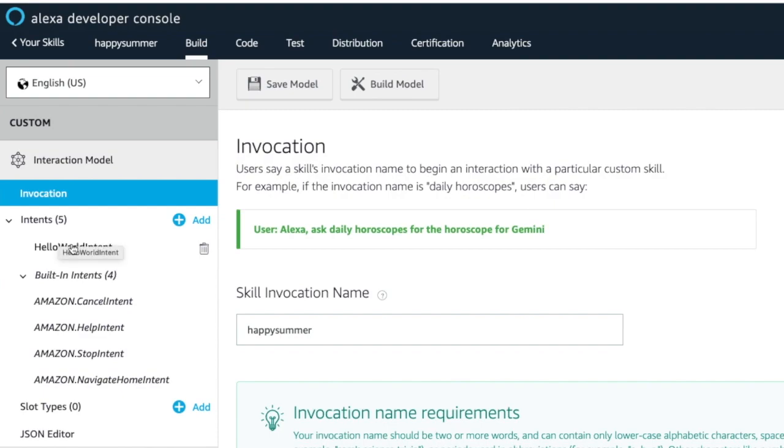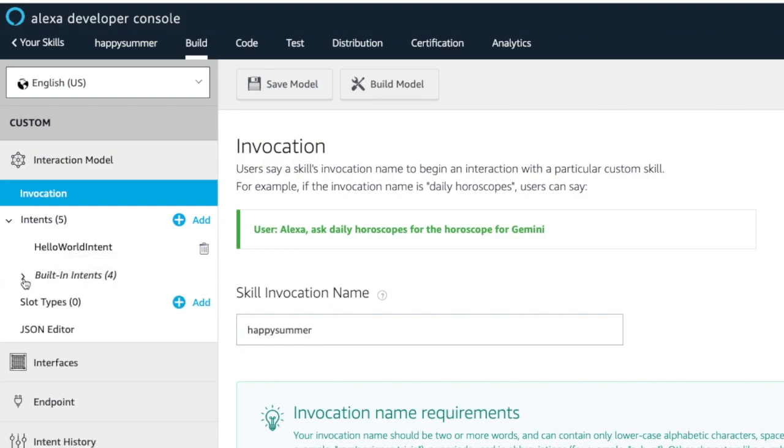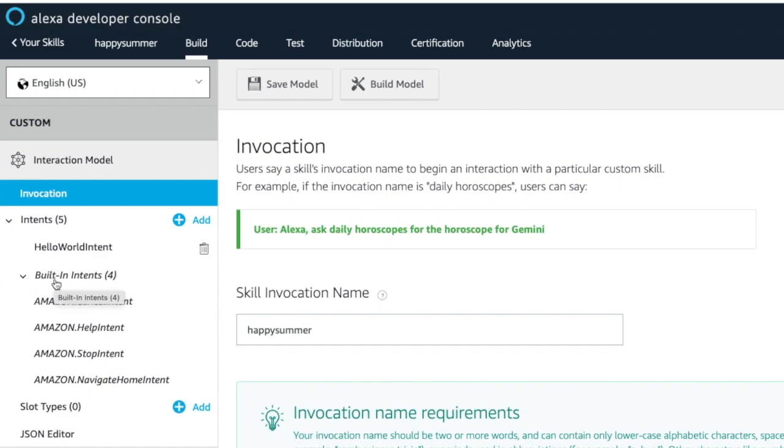I got a custom one they give me, something called Hello World. But if you take a look right here, we have 4 other intents that are created by default. Every single skill that you create has those intents. And what are they? They are built-in intents that are required by Amazon for you to have. The first one is the ability for the user to cancel your skill. By the time the user says cancel, Alexa is going to take the user off your skill so they can continue their journey on Alexa. And there are other ones, such as help, stop, and the others that we have.